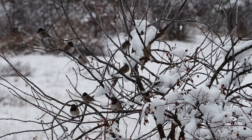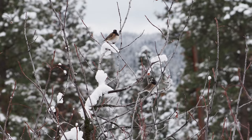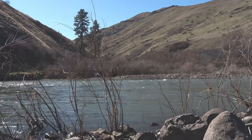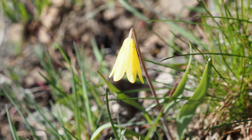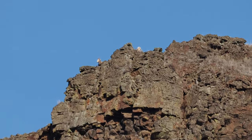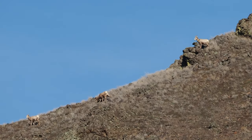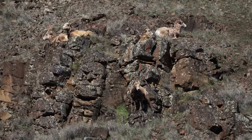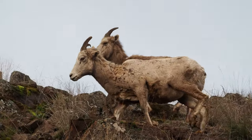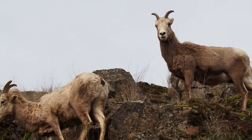We live at an elevation where we have beautiful snowy winters. But we're lucky to have the Grand Ronde River nearby, where temperatures are milder, and spring comes early. Even better, it's a great place to see bighorn sheep. This winter, I've been taking regular breaks from the snow and heading down the canyon.